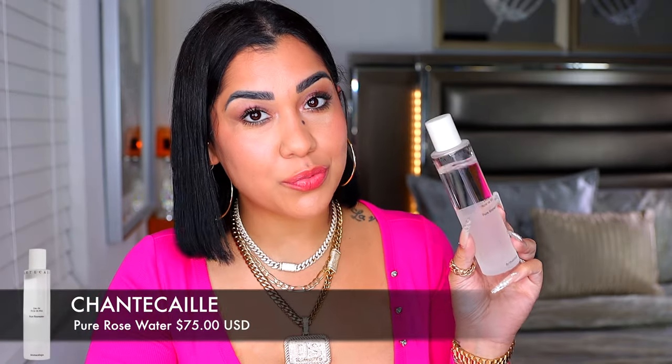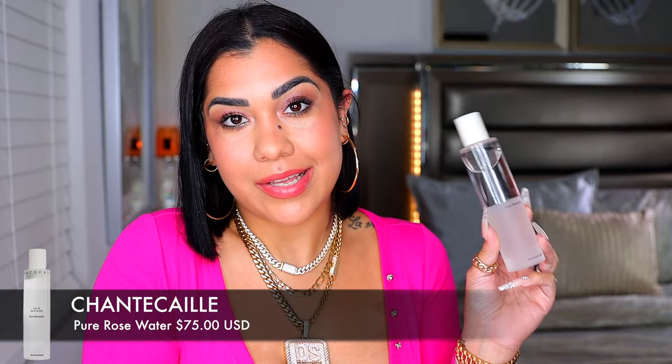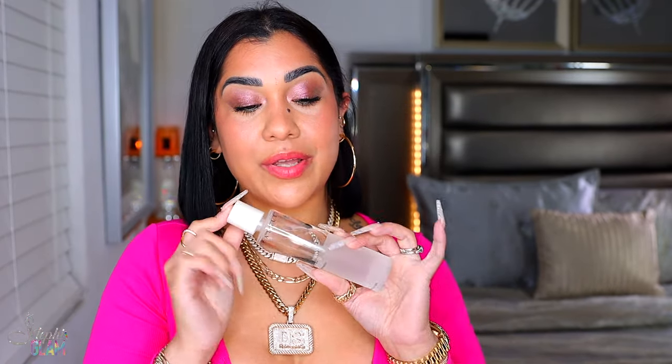Yep, this is the Pure Rose Water, and this is the most relaxing setting spray that I have. Now, if you don't like roses or you don't like how they smell, stay away from this because that's all you're gonna smell when you spray this on yourself. I do wish that the spray was a continuous spray instead of... I hate that. I don't recommend this for setting and locking your makeup in, but I really do love to set my skincare with this. It helps tired skin look young again, and I really do like to refresh my skin after a long day with this setting spray. This is just really, really calming.